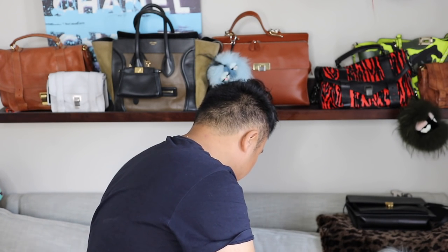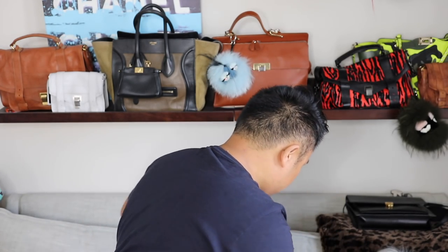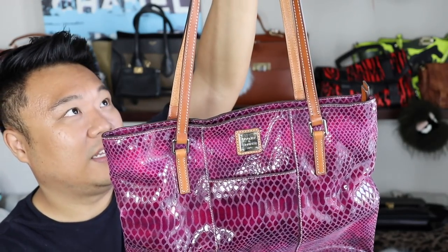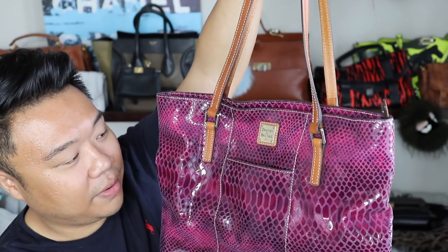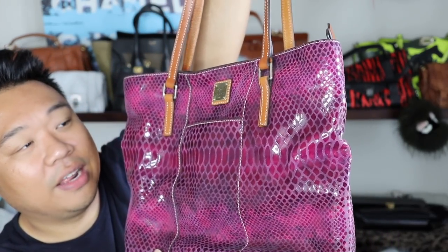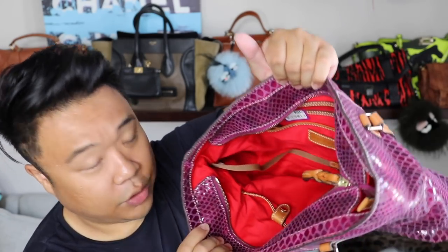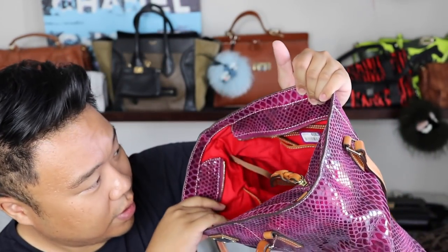So there's that. Okay, we are almost done, I promise. Let me show you guys this. Now this one was also a really cool find. This is a Dooney and Burke. This is just a nice tote bag. It's in leather, but it has a really cool, shiny, snake printed effect on there, which I think is beautiful. So it has a front pocket. It has another back pocket as well. And then the interior is beautiful, bright red. It's so new. Again, it has the zipper pocket and the three open pockets, and this one was $25 as well.